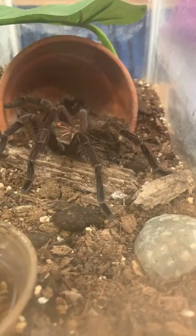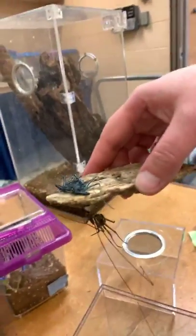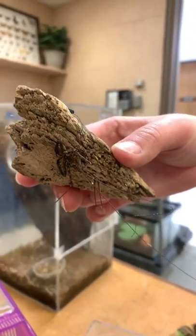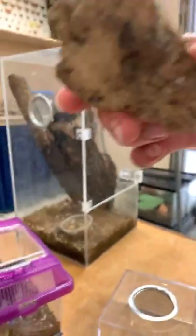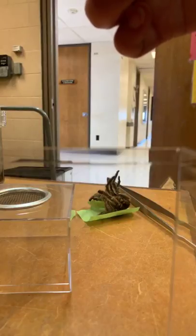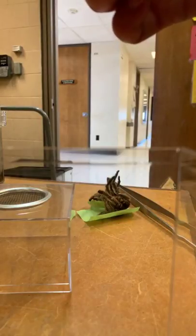Oh, cool. Guess what just happened? So we can't touch this because it just molted. I didn't even notice that. Look at that. So it looks like there's two. But that is its exoskeleton. You remember what the exoskeleton is? That's the skeleton on the outside of the body. So let's see. Oh, and she's kind of stuck in there. Let's see if we can help her.